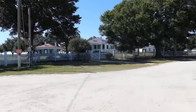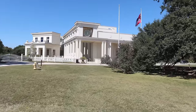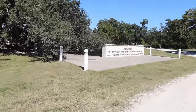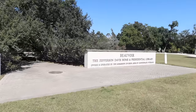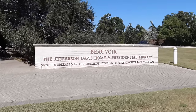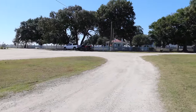That's the home there. This is his presidential library. Pretty impressive looking building. Let's take a look at this sign. Beauvoir, the Jefferson Davis home and presidential library, owned and operated by the Mississippi Division, Sons of Confederate Veterans. So this is where he lived out his final years.